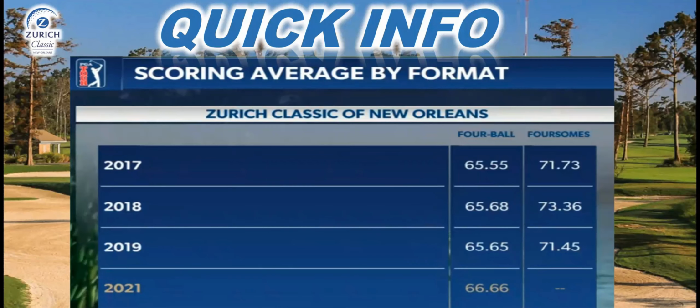All right, so some quick info that I pulled from last year's event, just to give you an idea. Again, if you're new to this tournament or new to how this works, in four-ball, where both guys play their ball, scores are of course going to be quite a bit lower, and you could see somewhere around 65 to 66 is what the combined teams will shoot. Because if one guy's out of the hole, hopefully your other partner picks you up. So one guy shoots a double bogey, hopefully the other guy at least gets a par. Where it gets a little trickier is in foursomes. For whatever reason, I don't have that number, but you can see it goes up. And it's just because it's hard to get in a groove.